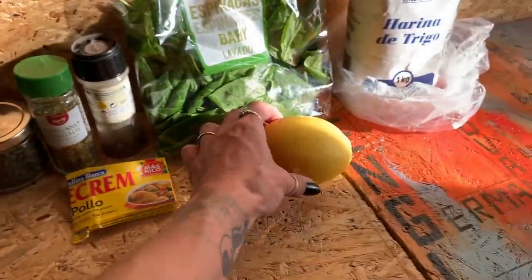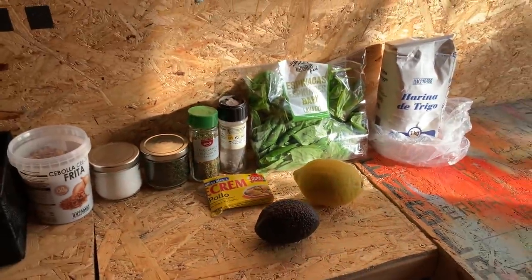Then I thought, if I am in Carboneras, I might as well attempt to make pasta carbonara from scratch. And yes, it's not pasta carbonara, but my own innovation using what I had in a van.